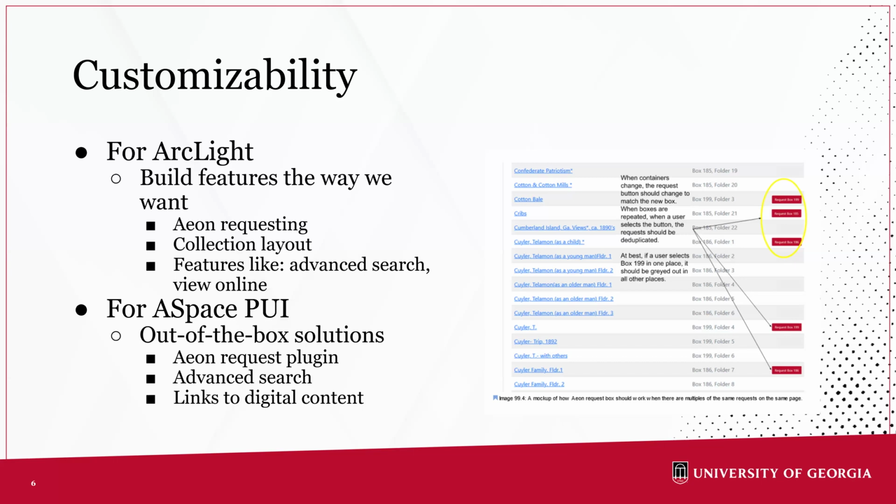And the way ArcLight is set up, ArcLight by default does not have any Aeon integration. So that's not great. But we noticed that different institutions, such as Duke University and eventually University of Michigan, were able to make Aeon work and work in really interesting and sometimes really close ways to how we wanted it to work. So what we identified specifically looking at that feature set that we wanted to build out, is that ArcLight would be really great for building something the way we wanted it to, which is being able to request a bunch of different boxes from a collection all at once, and to minimize the time it takes to do that.